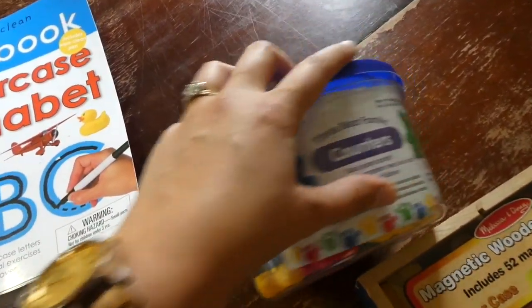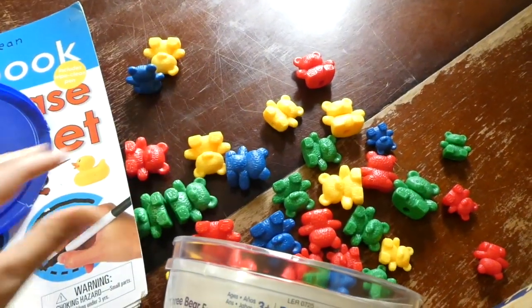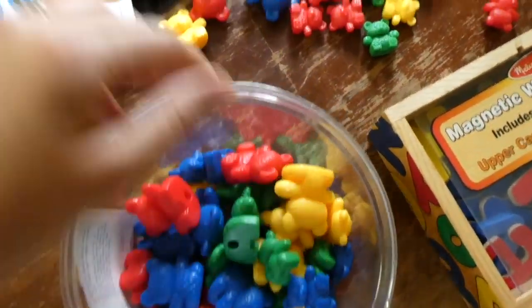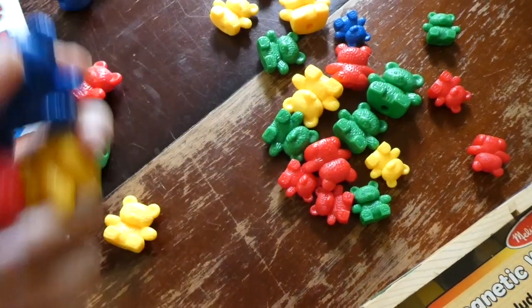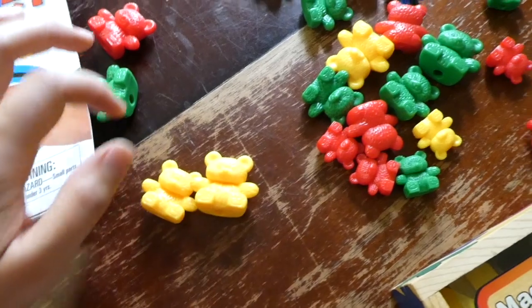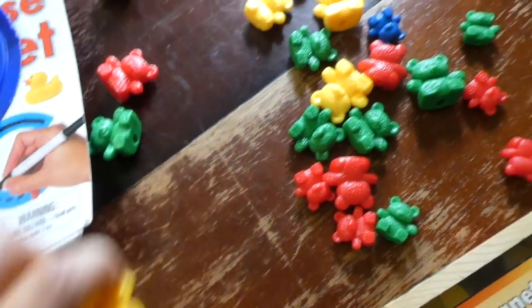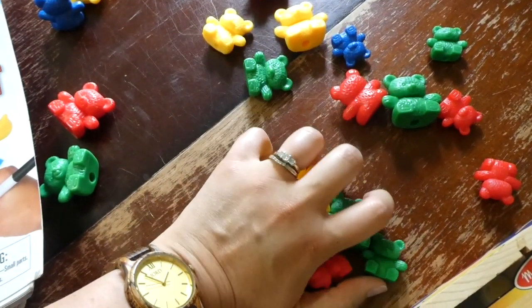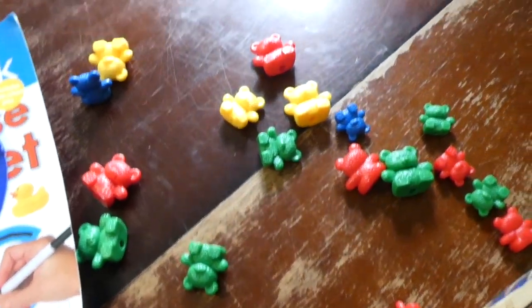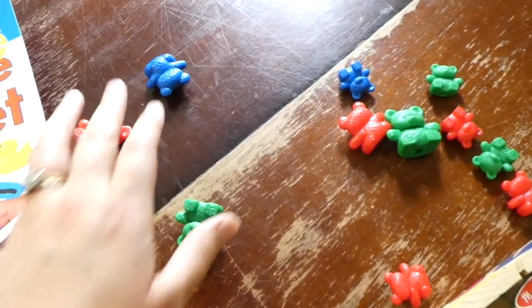And then I also got out these counting bears to show you. So it's a whole bunch of colorful bears. They come in 3 sizes. So you've got your big, your medium, and your little. And so this will just be fun for extra math skills. We can learn basic 1 plus 1 or 2 minus 1, and also just learning counting and patterns.